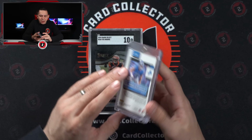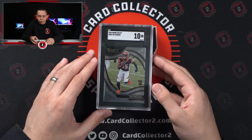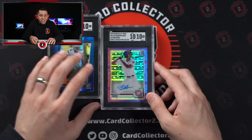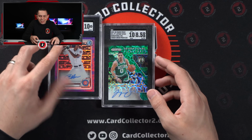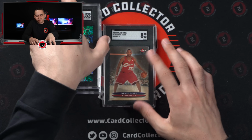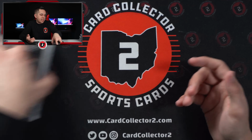Hutchinson Fire from Optic. Not very expensive, but a cool parallel. Hutchinson's a Michigan guy, so he's local. T. Higgins, Parsons 10, Brandon Davis 10-10 purple auto. Jayson Tatum numbered 2-8. It's kind of cool with the color match, the green on green from Choice. And then a LeBron James Hummer rookie SGC 8.